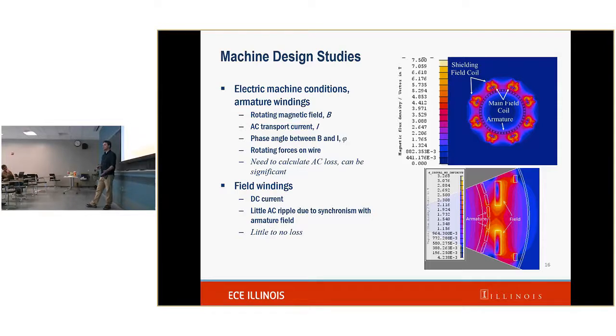So you remember me mentioning at the beginning, one of the 4 components that affect superconductivity is strain. Rotating forces are definitely going to give you some kind of strain. Magnetic effects in the wire, that's also strain. Not analyzed here, but also significant. The field windings have little to no loss, especially because the field windings are synchronous with the rotating armature field. So we're not going to worry about that for this as well.